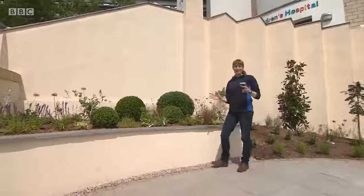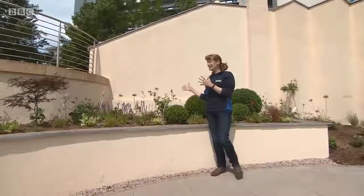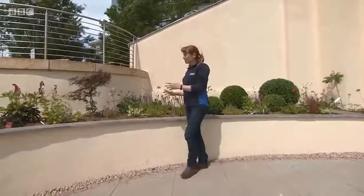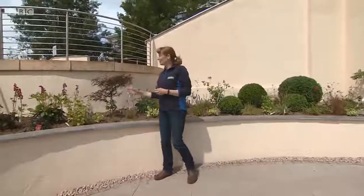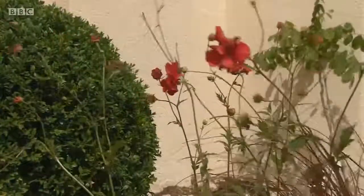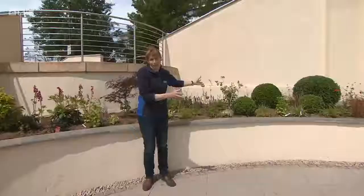The entrance to the Children's Hospital is just above me, so if you want to come into the garden, this is the first border that you come to. And well, it's very busy, there's lots going on, it's really quite joyous because you've got bright colours like the lupins, the geums, and also interest 12 months of the year with things like the box balls. I mean, that's a bit of fun.